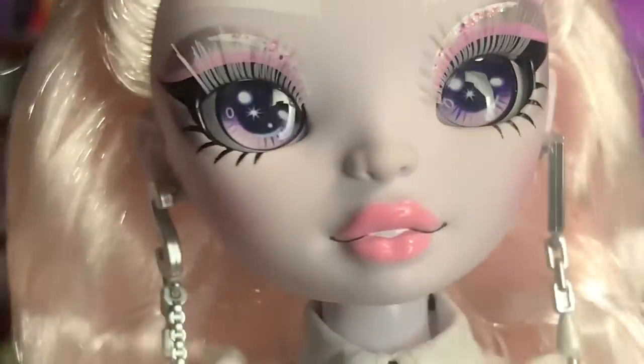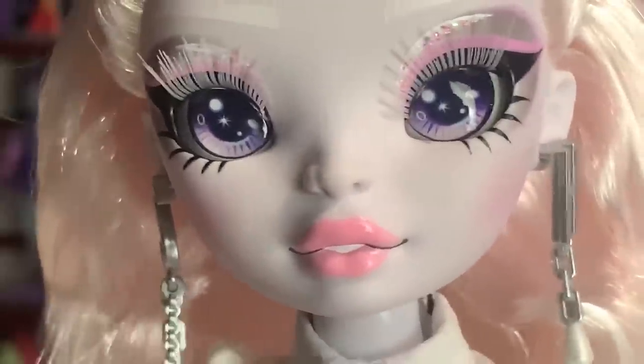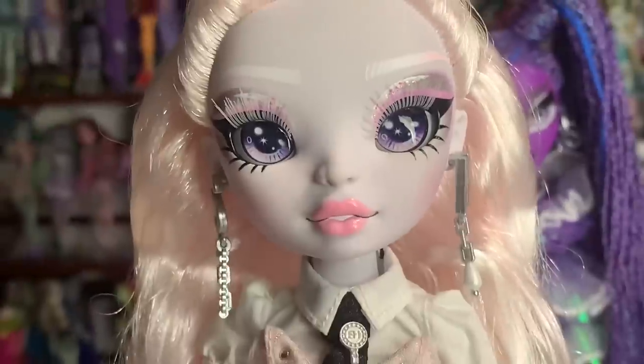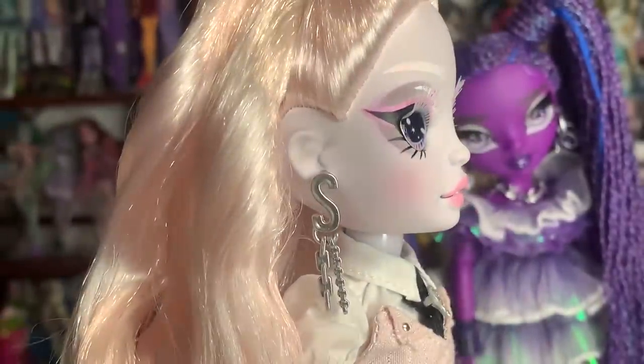And oh, the return of white mascara. I love it. So she might have white eyelashes naturally, like Delilah does, but I'm thinking it's just white mascara, but I don't know. It's up to us. And okay, so her earrings, I'm very embarrassed and ashamed.